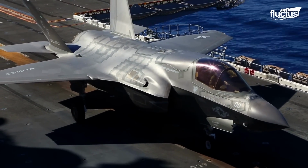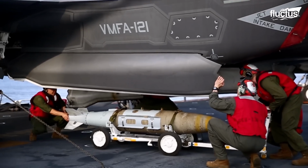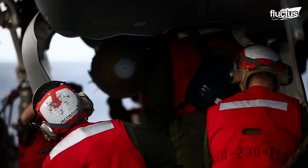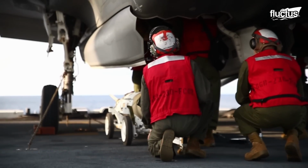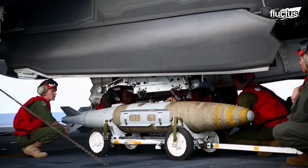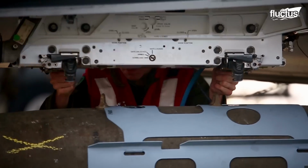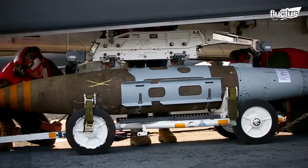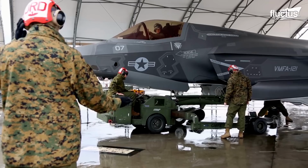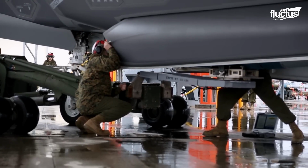Aircraft like the F-35B Lightning II have weapon bays into which munitions can be loaded. Often, these bays are not used, especially when stealth is not an important part of the mission. Hot loading is performed, where weapons are loaded onto aircraft with the aircraft's engines still running, allowing for a faster turnaround time.